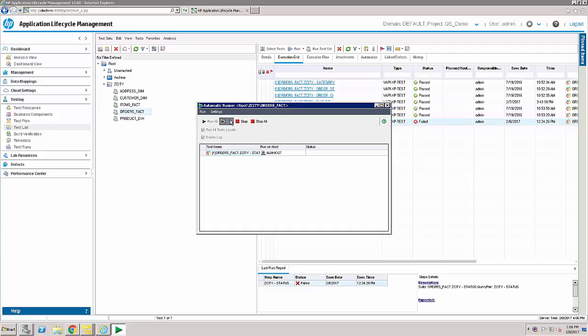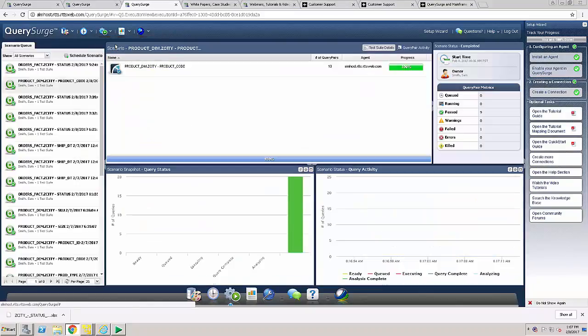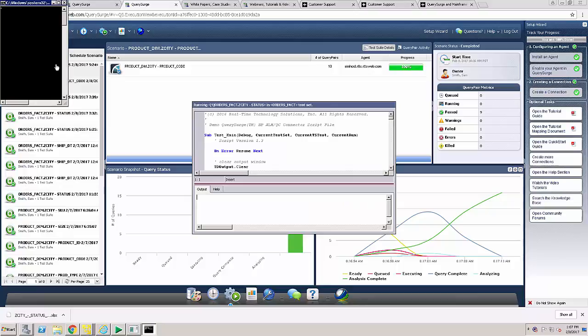Now while that's setting up and processing for execution, I'll scroll back over to our QuerySurge instance where it'll be executing from. We'll go ahead and go to the Run Dashboard, and shortly we'll see it pop up in the upper left corner as QuerySurge picks up the execution.